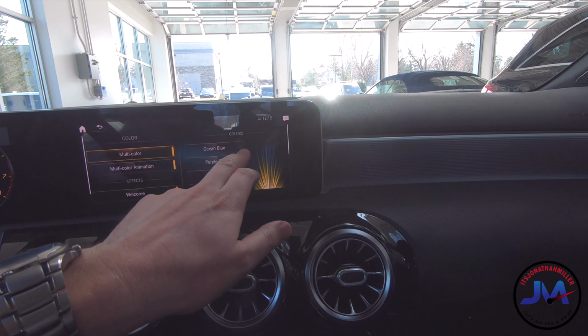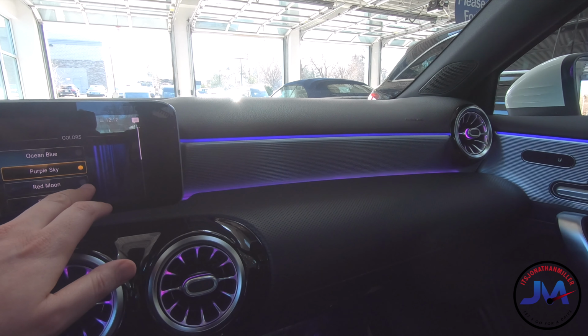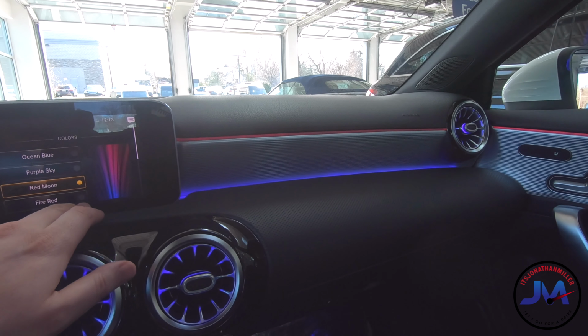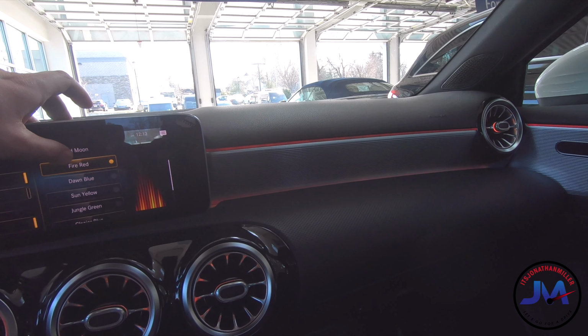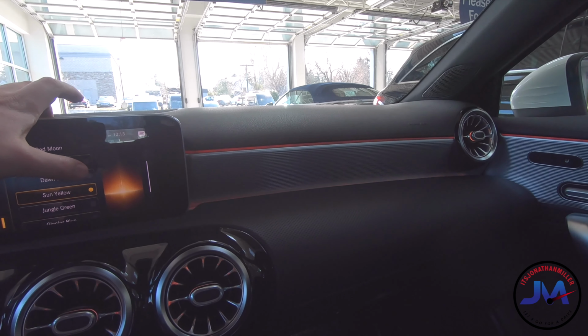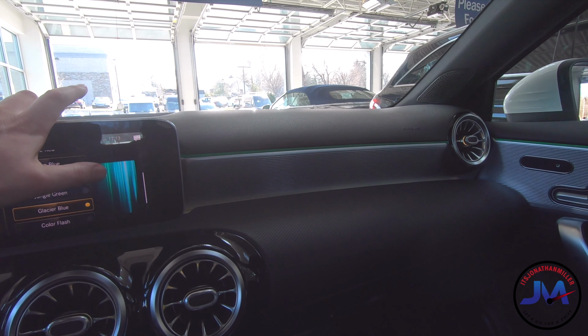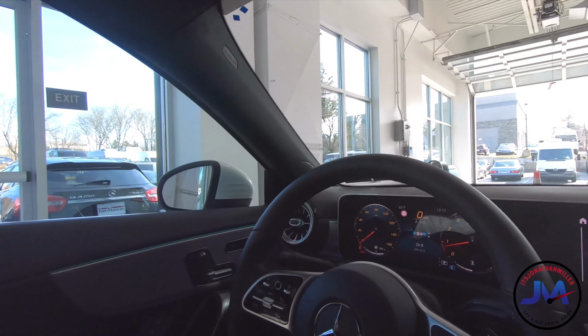Let's try the different colors. Ocean blue, purple sky, red moon, fire red. It's pretty neat, all these different colors. Sun yellow, jungle green, glacier blue. It's probably really neat to see all these different colors at night. It really spices up the interior. It makes it super futuristic, super cool. I really like it a lot.